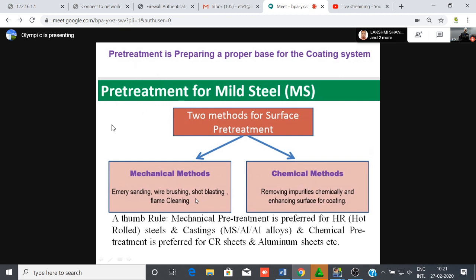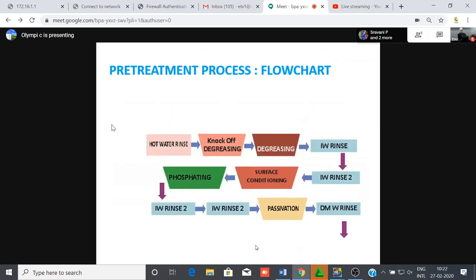Generally, the hot rolled components, which are thicker also, we go for mechanical methods like shot blasting or sand blasting. And for cold rolled sheets and aluminium parts, we go for chemical pretreatment. So we will discuss the chemical pretreatment method, what we follow before going for actual painting of the component. So this is the chemical pretreatment which we discuss.